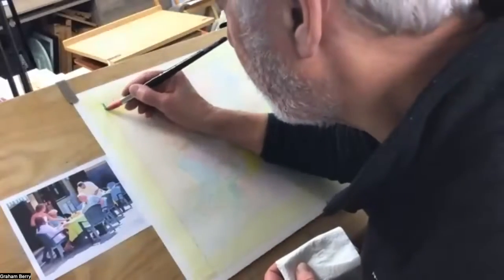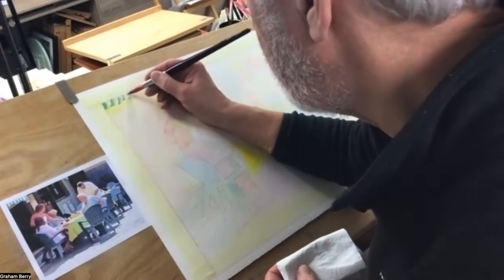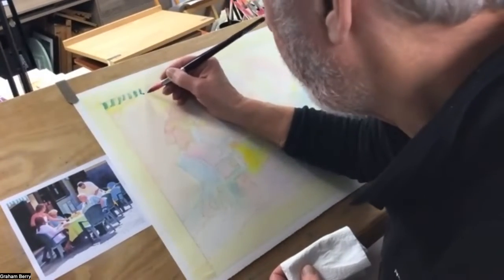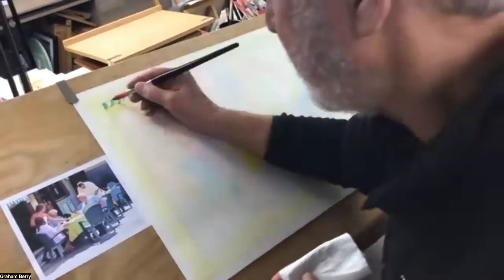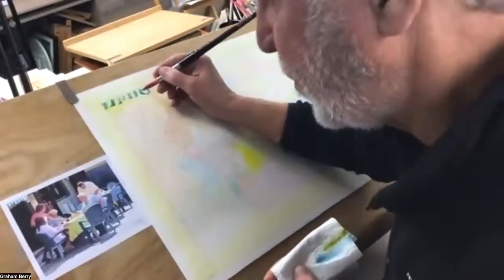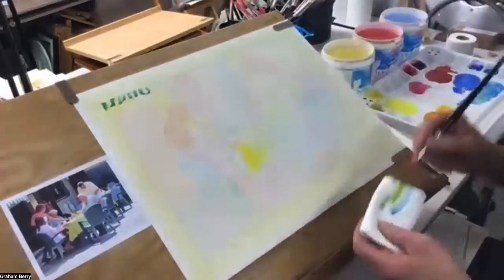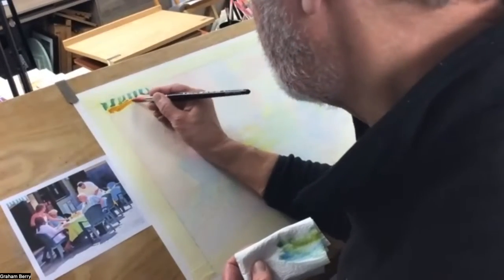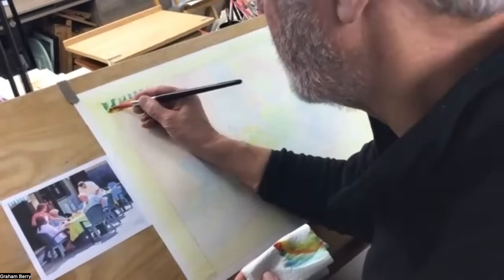I'll just put these little bits of green in there. That's basically cerulean blue with a little bit of quin gold, and I drop in a bit of cobalt just to get a nice variety. And I start this wash underneath, a little bit of just quin gold. It needs to be a bit darker, so a bit of crimson and a little bit of cobalt.